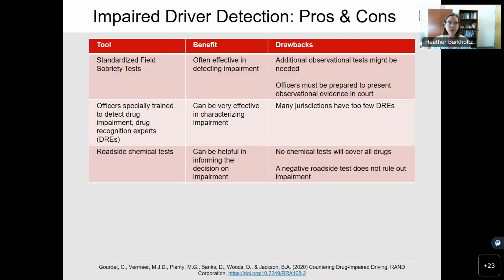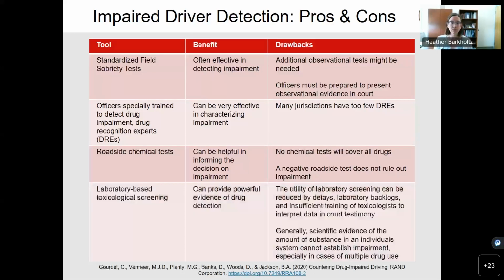Then there are roadside chemical tests. The most prevalent is the preliminary breath test, which you may have seen in movies where people are asked to blow at the roadside to determine approximately what their blood alcohol concentration may be. And there are emerging technologies for doing that same thing using oral fluids, which I'll talk about, but this can be helpful in informing the decision of impairment, but no test will cover all drugs, and a negative roadside test does not necessarily rule out impairment. So this is more a tool in the kit that's supplemental to the prior two tools.